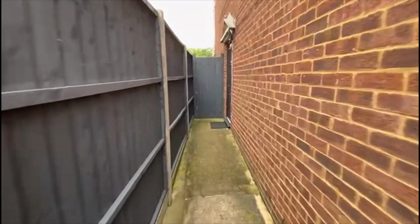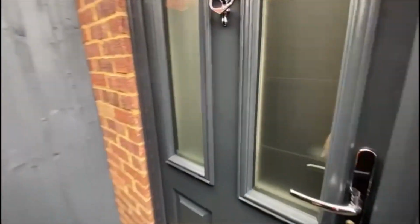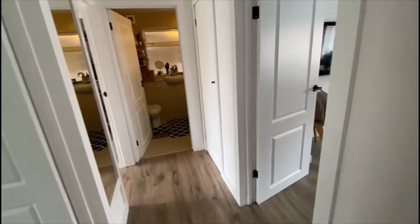It's superb. Let's go and have a look. So you can see all the fencing's nice and neatly painted. We'll come up to the front door. Also been renewed. Wouldn't have to do any work on this property. We're into the hallway now.